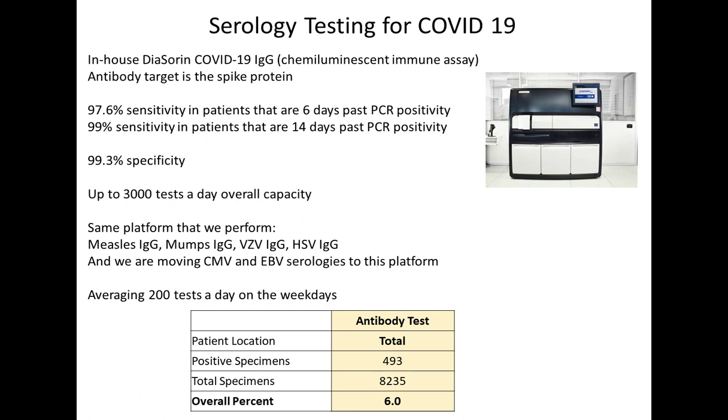We use the in-house DiaSorin COVID-19 IgG chemiluminescent immunoassay. The antibody target is the spike protein, and data from the package insert shows a 97.6% sensitivity in patients that are 6 days past PCR positivity. Again, you may not be PCR tested right away, so you're estimating this is reaching that 21 to 28 day window post-infection. And it's up to 99% sensitive 14 days past PCR positivity, and importantly has a 99.3% specificity.